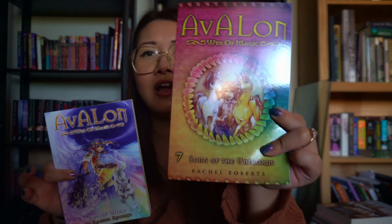Then I have Avalon Web of Magic. This is the 7th book, Song of the Unicorns by Rachel Roberts. This is one of those books that I read when I was growing up. I've been trying to get the rest of the books in the series that I'm currently missing. As you can see, I have the ones over here, but some of them had their covers redone, and I just don't like these covers. These are how the covers are that I'm trying to get my hands on. As you can see, you get to see all the details in the cover versus a little glimpse of it.